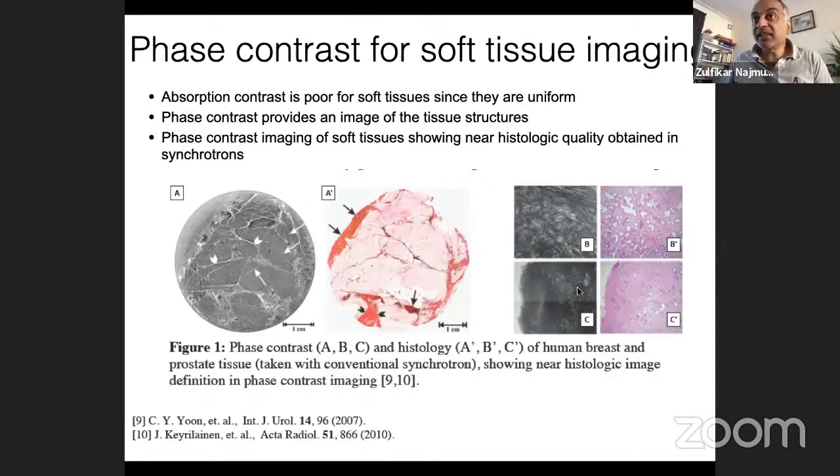The same for the prostate. Here, the left is the X-ray and this is the histology. You can see that the X-rays can be as good a diagnostic, maybe even better in some cases, of the flesh as the standard microscope image would be, and maybe a lot less effort to do as well.